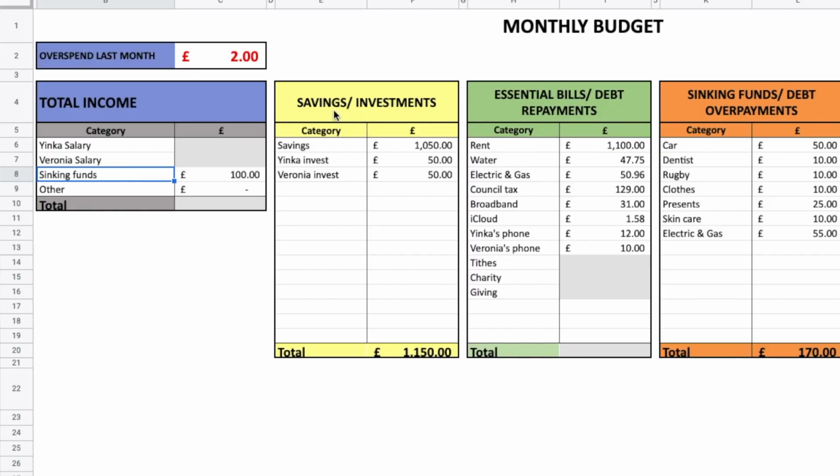So after that, what we will do is allocate what we want to add towards our savings and investments. So as you can see, this month we have decided to put £1,050 into our own savings, and that's saving up for a house deposit. And then we have also added £50 each into our investments as well. So our total is £1,150, which is going purely towards our savings and investments.